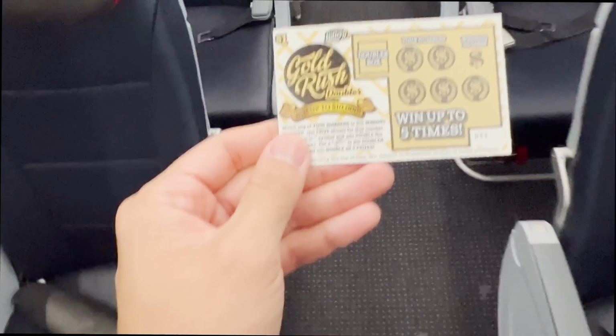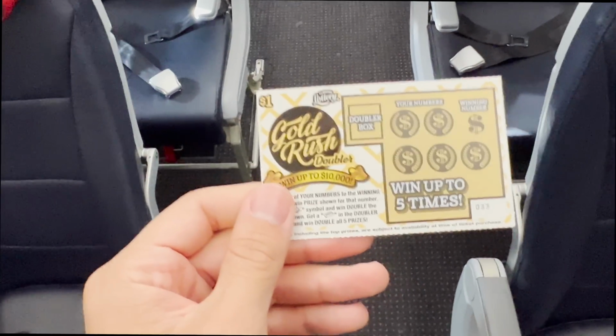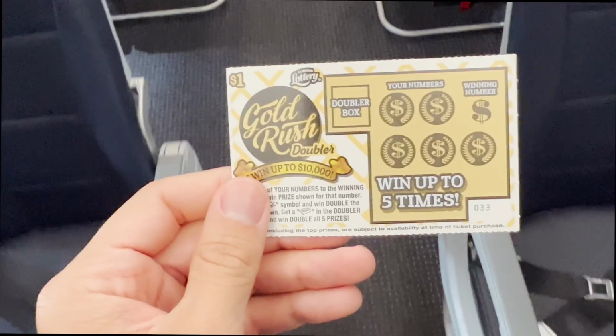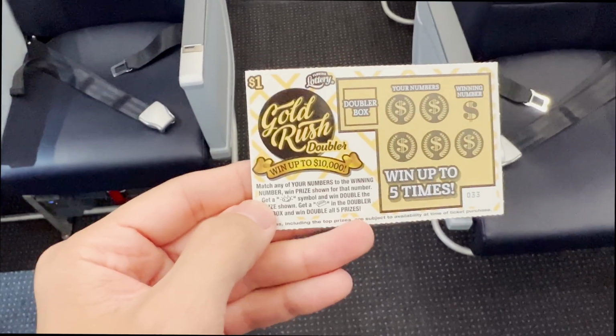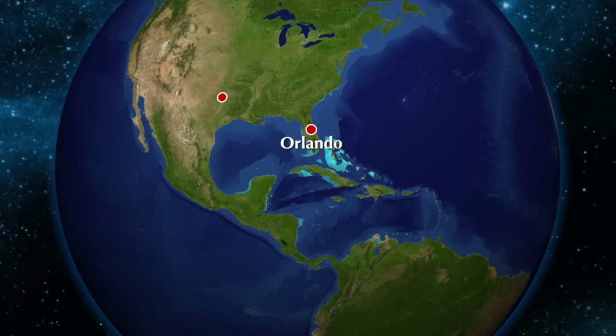A really nice pilot just gave us scratch offs. How nice is that? This is the first time I've ever gotten a scratch off. Normally it's like a gift card or chocolate, but he wanted to be different and give us a scratch off. That's really nice. But definitely if I win something from here, I'm gonna have to share it with him, that's for sure.